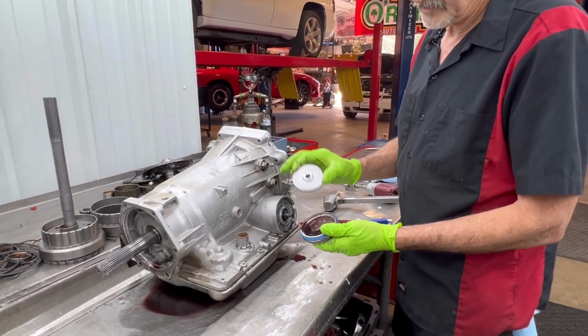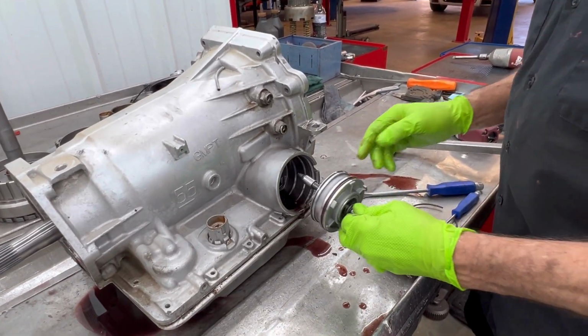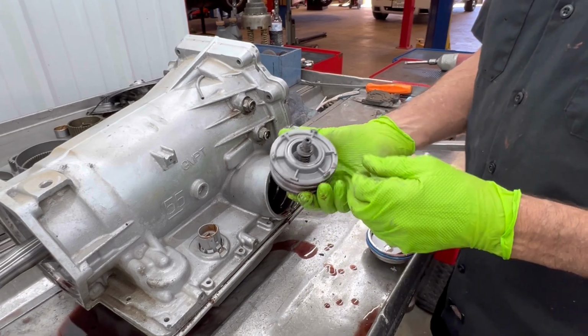And we do have our 4th gear servo cover and piston that applies the band in overdrive. And then we have our Corvette servo here that applies the band in 2nd gear.